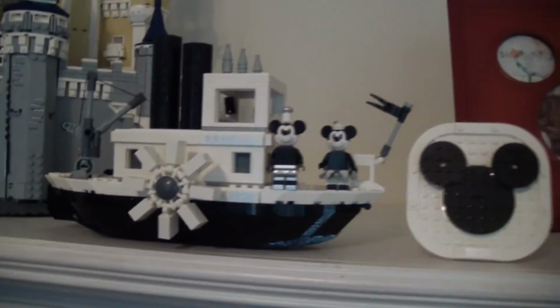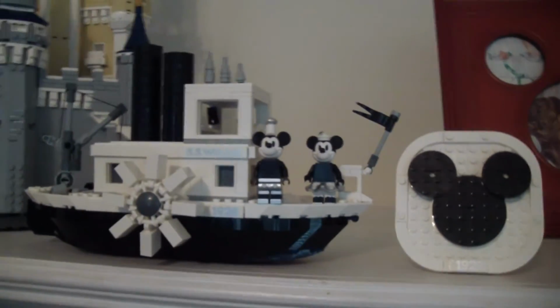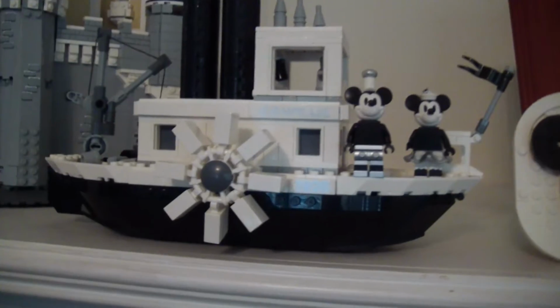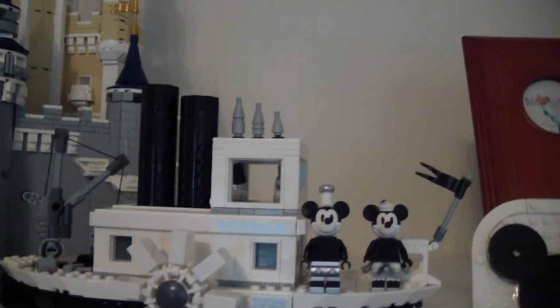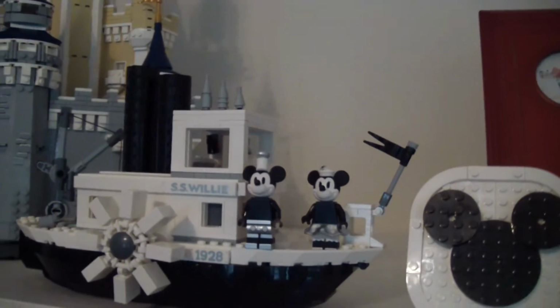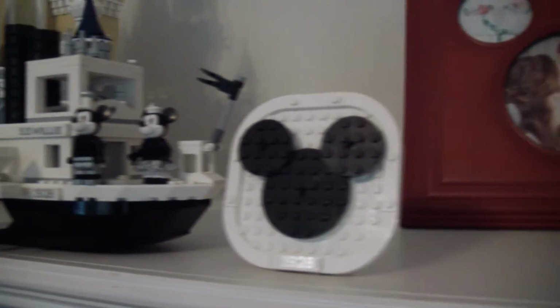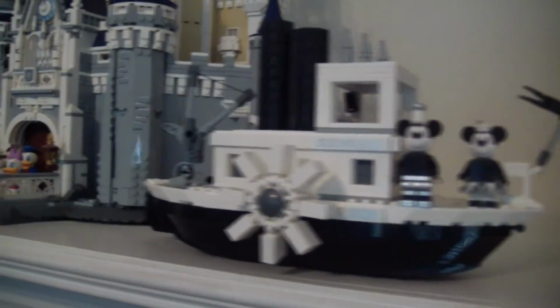But what's even cooler, if you're a big Disney fan, oh yes. So right here, this is the 90th anniversary celebration of Steamboat Willie. Right here, this one we also got right before the quarantine really got going. So this one's kind of cool. But this one, now we've had this one for a while.